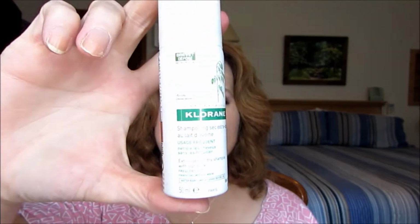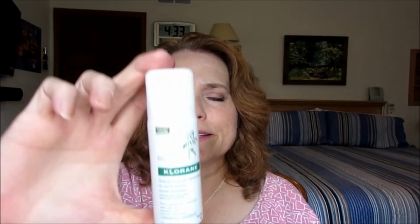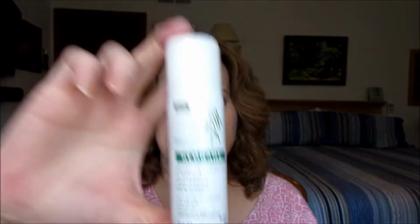So my review of this, having used it a few days, is that it felt like it left quite a bit of residue. It felt like it dried my hair out, but it did add body where I wanted it, and it did make my hair feel cleaner. It's really kind of an oxymoron. Left residue, made my hair feel cleaner. But I'm not sure that I really like this.